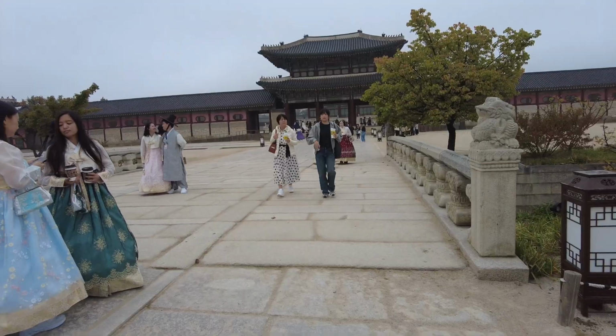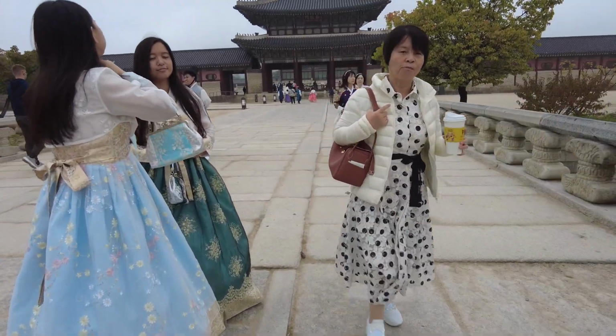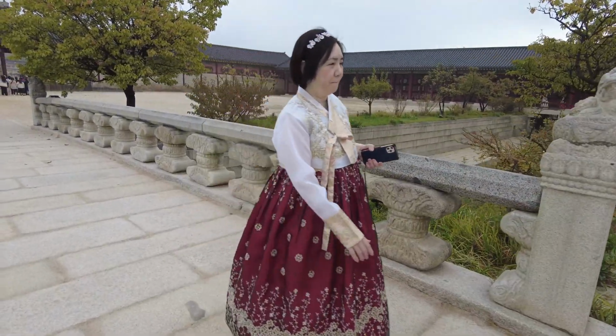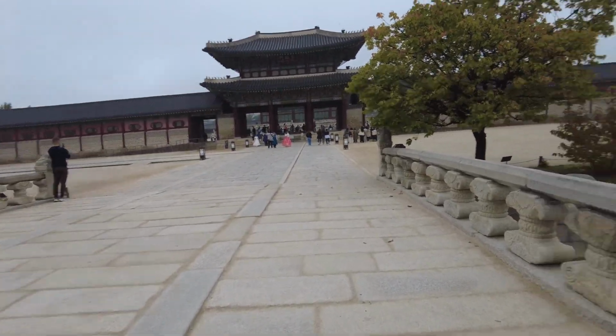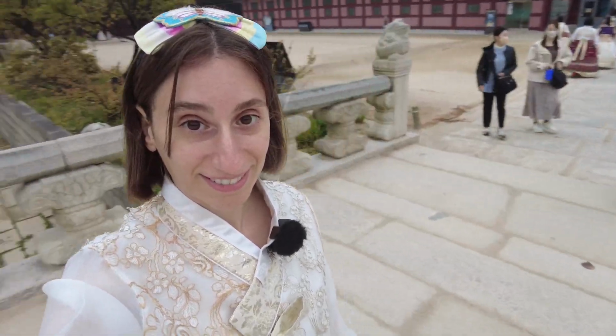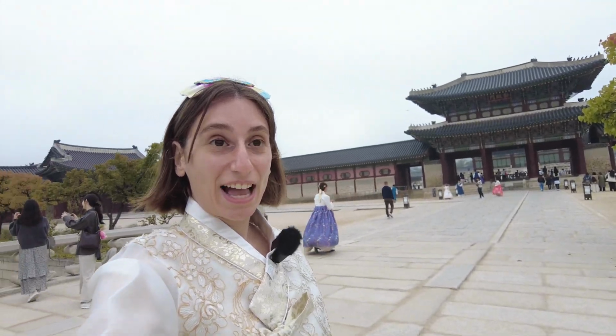Let's see. So, quick little fun fact. Whenever you walk into a palace and you see a stone bridge, like this one, it means you are about to enter the holy grounds of the palace, which is usually where the king and the queen live. Also, good news, the guard changing ceremony will take place today, and we're gonna watch.